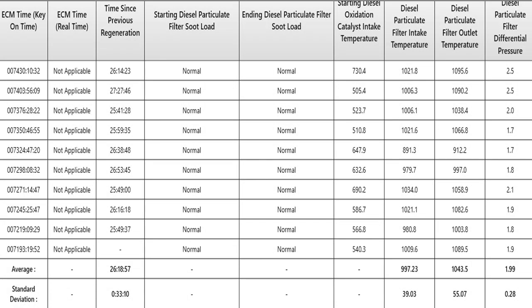So here we're going to take a look at the after-treatment history. And on the right, we can see our diesel particulate filter differential pressure. Just recently it was up at 2.5, but below that, it was down in the low twos or the high ones. And that's really good. That's what I'd call normal. And this does have some hours on the filter, so it's not like it's a new filter. There is ash in it.